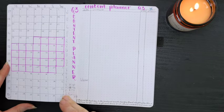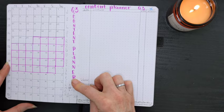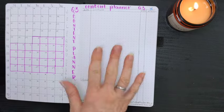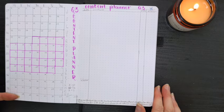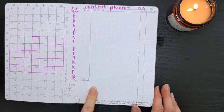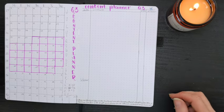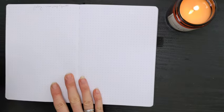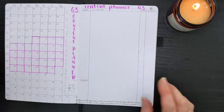My content calendar and content planner. This should actually say calendar and content planner, but that's okay. It actually works both ways. So I will put which days I'm posting on this side, and then here the different videos that I will be posting, and then I have a space down here to brainstorm some ideas. And then that's it.